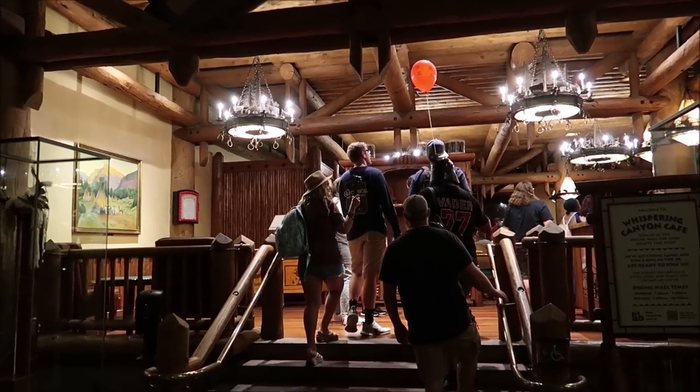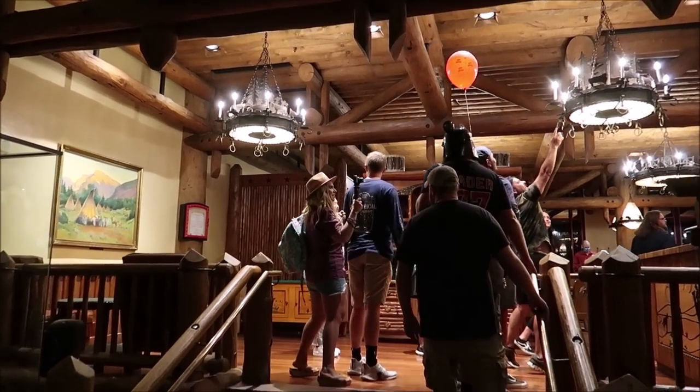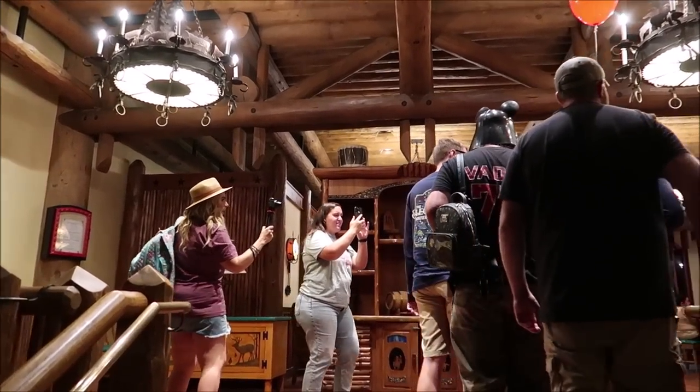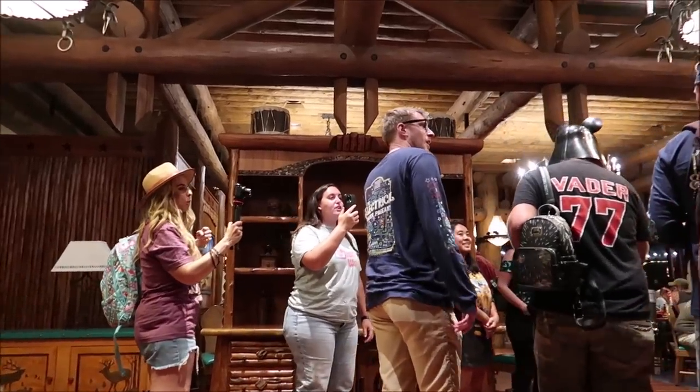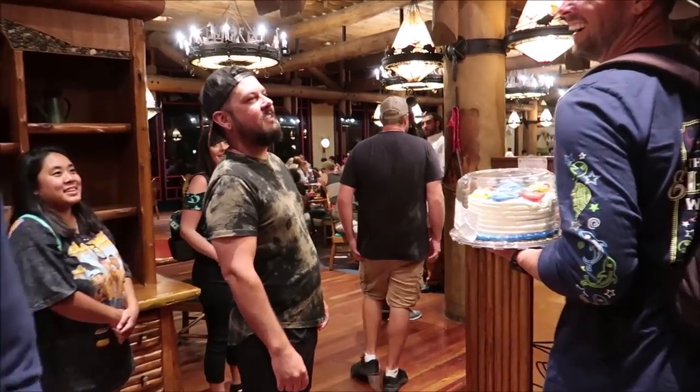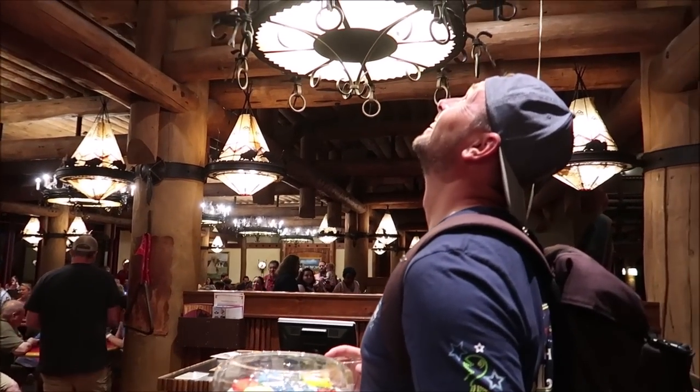Now it's time, we're actually heading into the Whispering Canyon Cafe. The birthday festivities are gonna continue with some good food. And I'm excited, look at the group that we got going on here. Balloons and everything. Oh, and cake. Don't fly away.